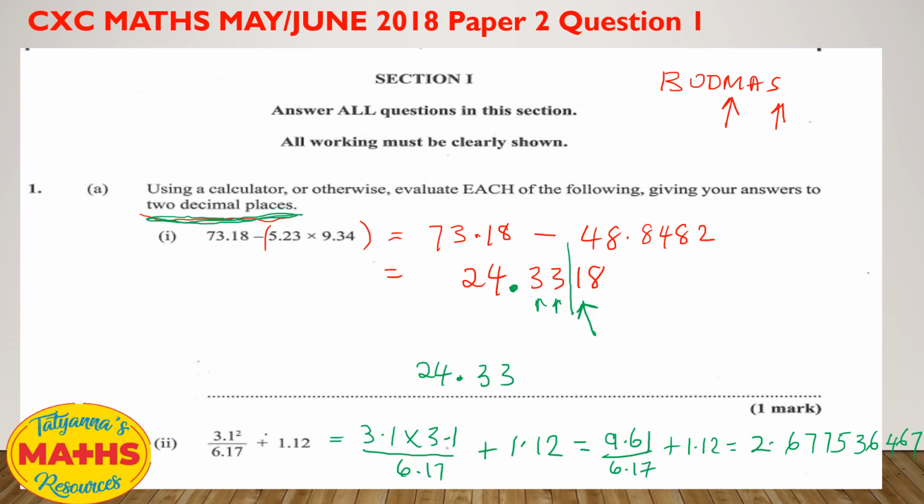So I'm going to use a different color. I'm going to count. This is my decimal point here. I'm going to count 1, 2. Draw my line. The place value above is 7. It's more than 5. So my answer is 2.68.